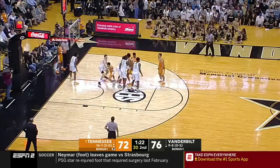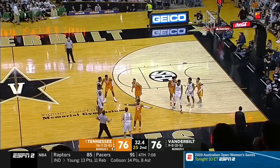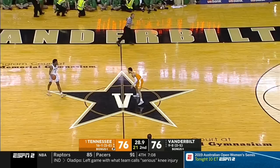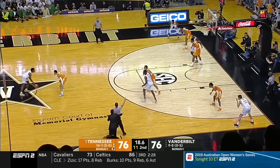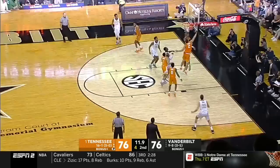An inbounds play and a 6-0 run. The deflection, Lamonte Turner nearly had the steal. Or if you switch off now, if you're Tennessee and you're still switching 1 through 5, and Saban Lee gets the switch, you know he's going to attack. 7-second shot and game clock differential. Here comes going to be a sprint up ball screen to see if Tennessee switches. Okay, they've got what they want. Saban Lee guarded by a forward. Blocked at the rim.